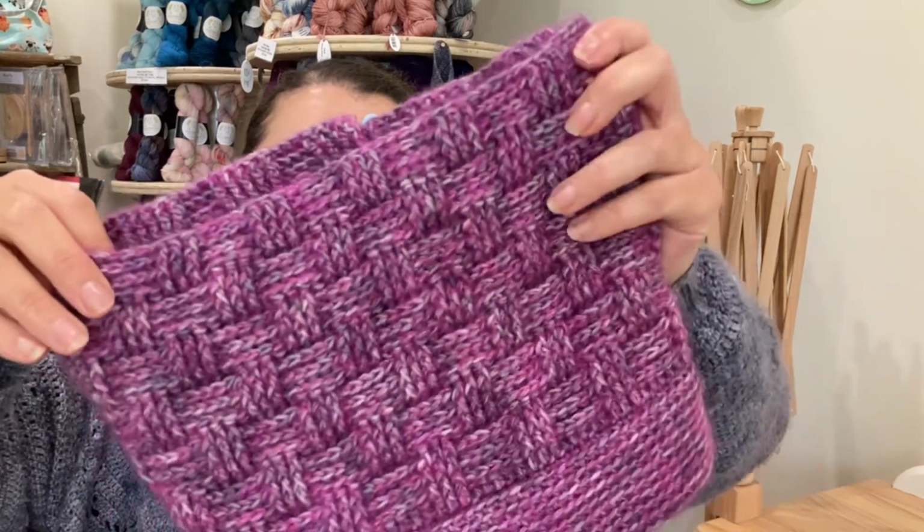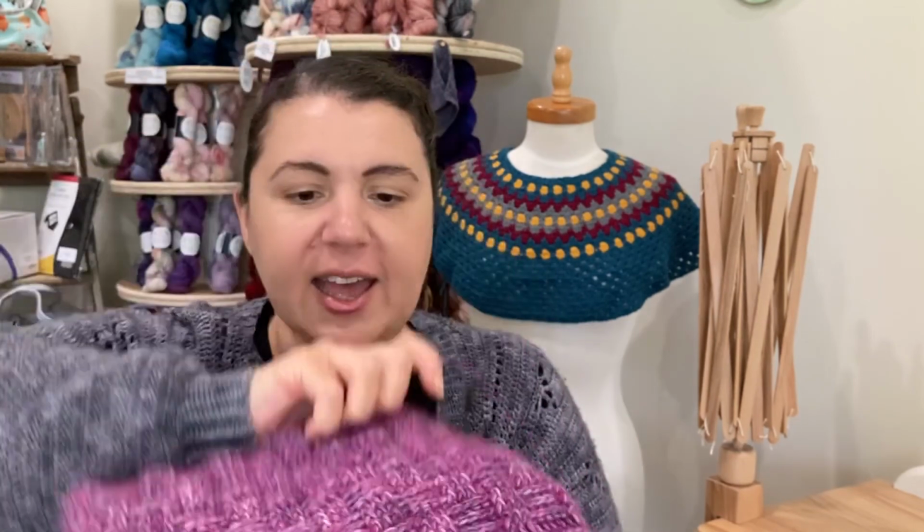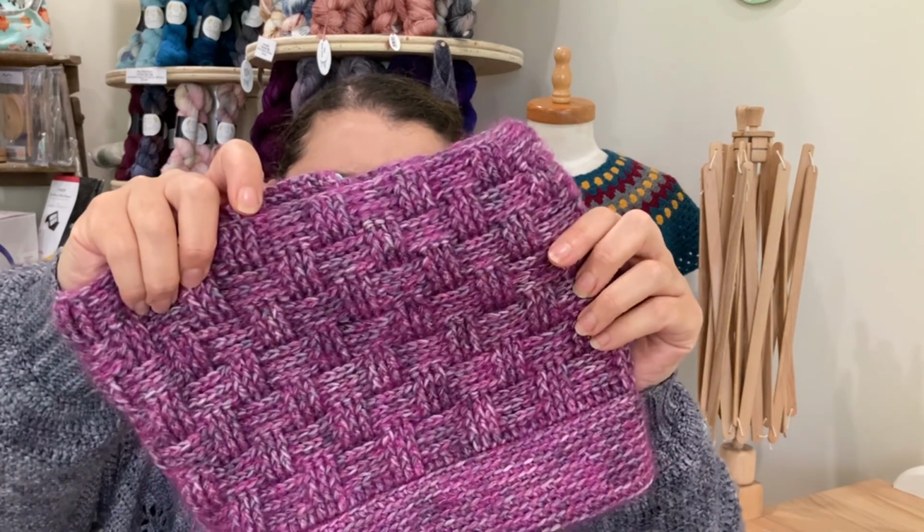The basket weave stitch, which is the main stitch for the body of that hat there, looks so good with the mohair. It's really just highlighted the stitch really well. I'm really happy with my choice of yarn. Super happy with that. And I don't think it'll be very long until that one's finished. So really enjoyed that one.